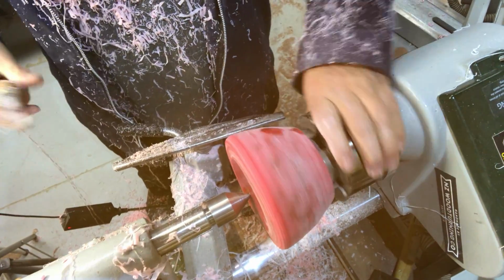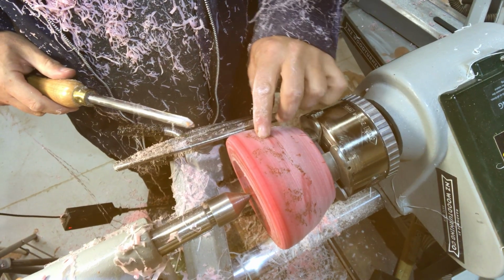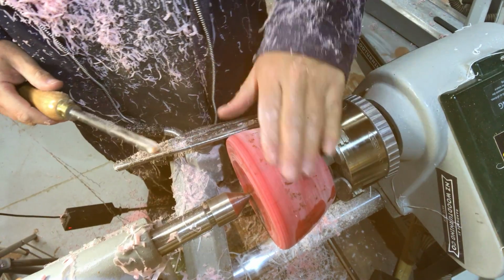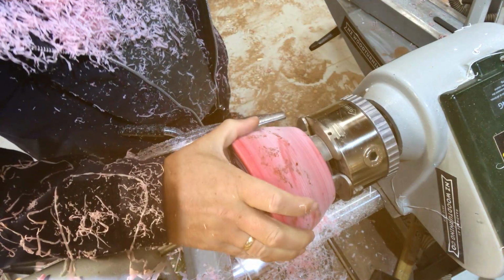So it's got all these really cool features in it, and I think that's where the oil in the ketchup has tried to escape. It looks quite cool actually, I quite like that. I wonder what it's going to look like when we hollow it out. But keep going and see how funky we can make this.